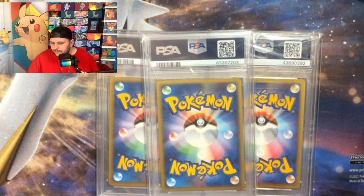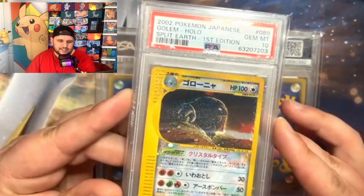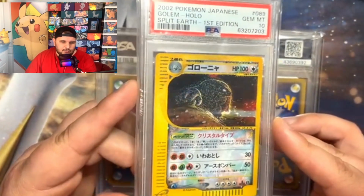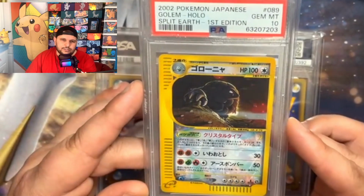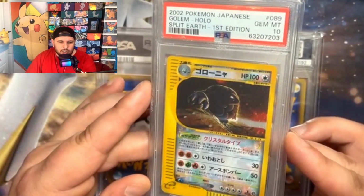So these are from Cards by Max. First up, we got, you guessed it, guys, another crystal. We got the e-reader Crystal Golem. This is a card that right now I think the lowest listed on eBay is $1,400. It typically sells around the $1,200 to $1,300 range. That's typically what the Golems go for.